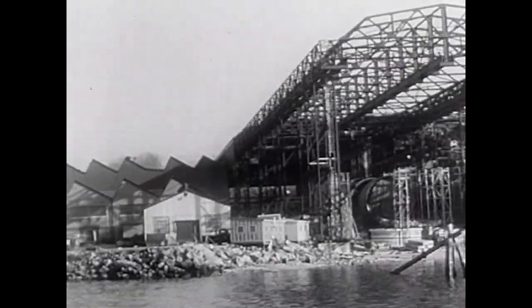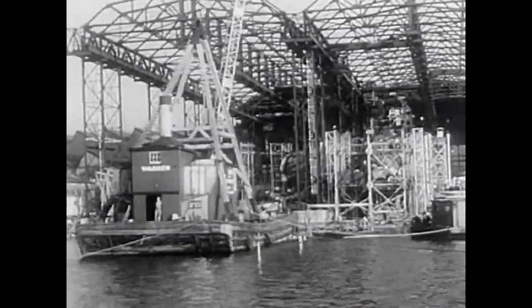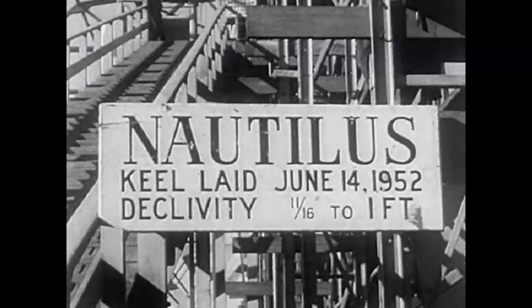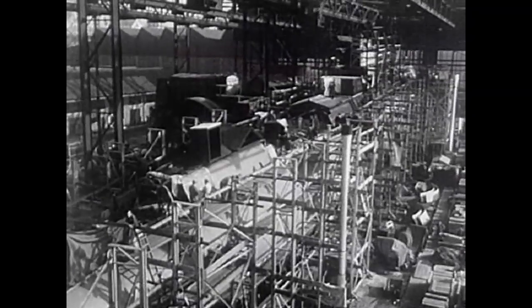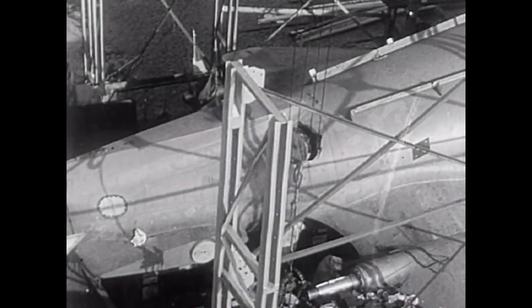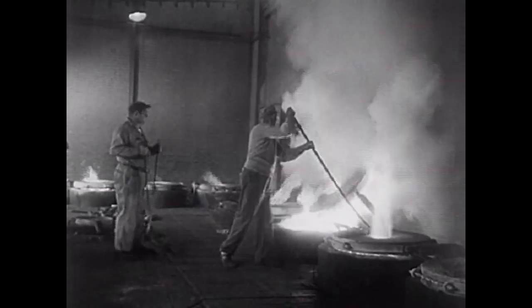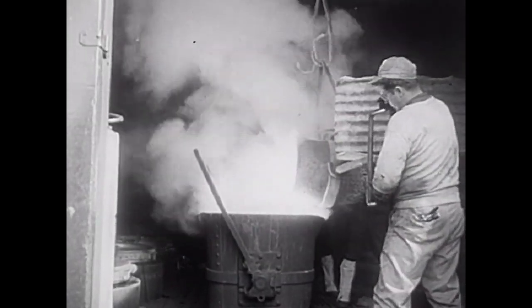Nearing completion in a shipyard at Groton, Connecticut, is the world's first atomic-powered submarine, the SS Nautilus. Surrounded by scaffolding, the vessel has been under construction for more than a year. Now, workmen put the finishing touches on the hull of the submarine, slated to hit the water this year. An undersea giant built to circle the globe without refueling, the SS Nautilus launches a new era in the history of subsurface vessels.